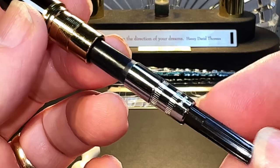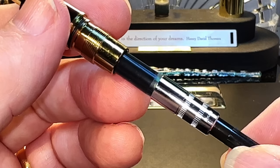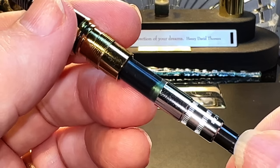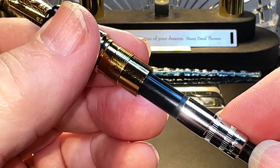I think this converter probably cost Sailor less than a dollar to make. So including it with a $300 plus pen isn't too much to ask, I don't think. And of course, the pen takes Sailor proprietary cartridges.